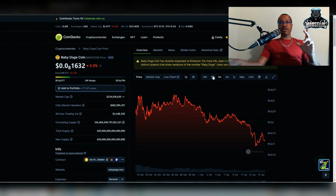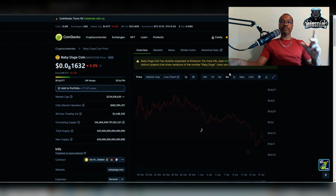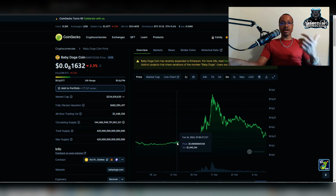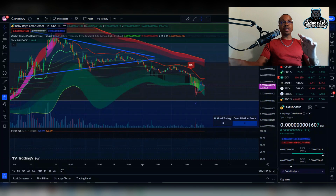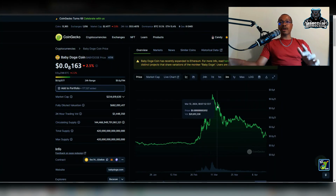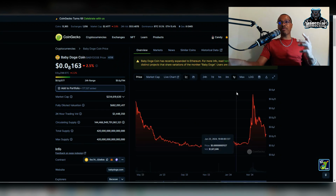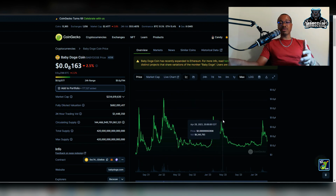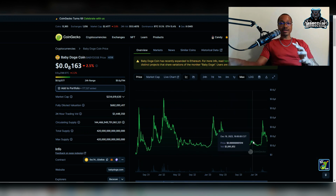Another thing here with Baby Doge, I was mentioning this before as well. I was talking about how every single time Baby Doge gets a pump, it goes from that 8Z1250 area where that Fibonacci is down here, and then it goes up, but then it goes right back down to that same area. And it happens time and time again. You can see every single time it happens, it goes back to the same level. And it looks like it's doing the same thing again. That's not good.